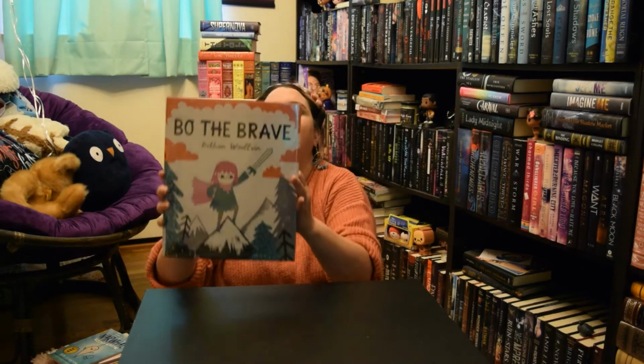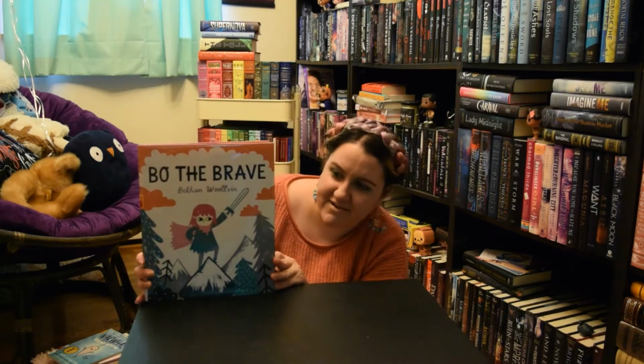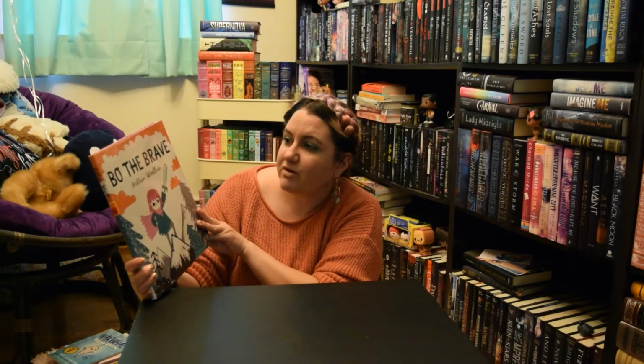Alright, our next book. Do you like adventure? Do you like dragons? Do you like knights? You might like Bo the Brave. And this one is by Bethan Woolven.